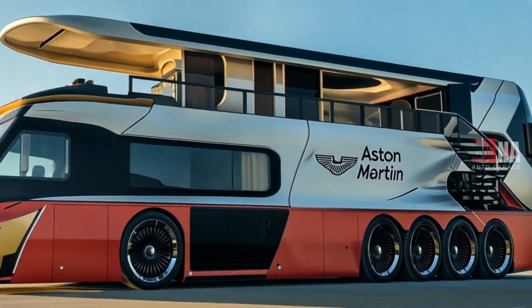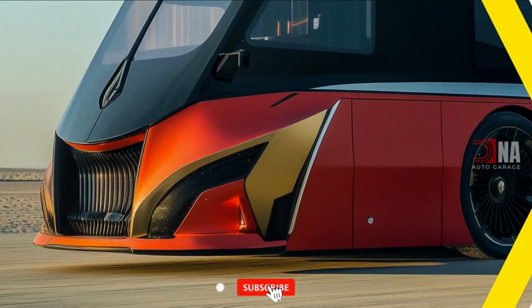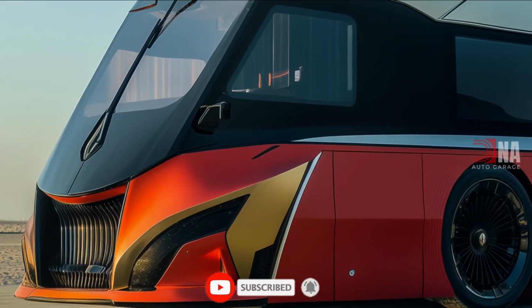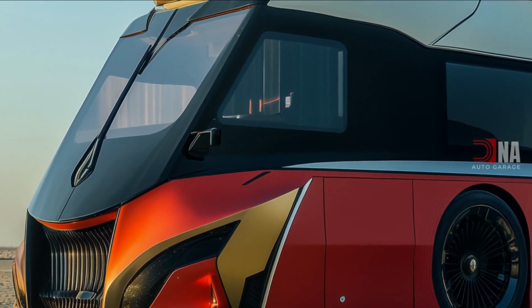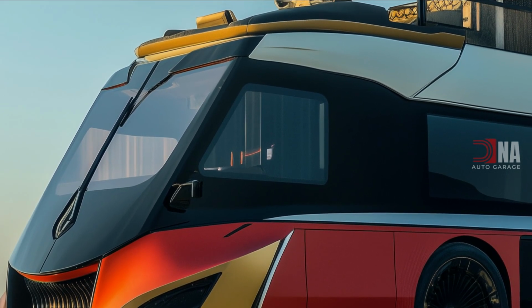For both explorers and luxury enthusiasts, the future of ultra-luxury mobility is intriguing. Imagine a vehicle that transforms road travel, a work of art that combines legendary performance with the conveniences of a mobile penthouse. That is the 2026 Aston Martin Motorhome.